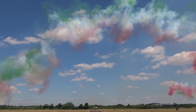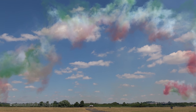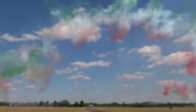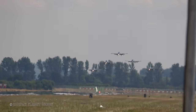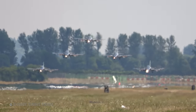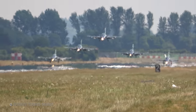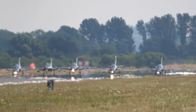These were the 5 kilometers of the Italian flag we proudly extend all over the world. Formation split into two sections. The first section is now touching the ground of the runway.